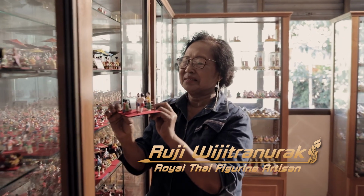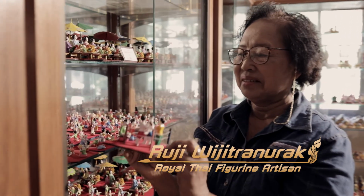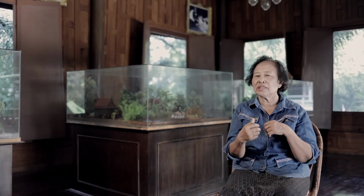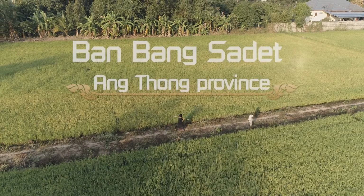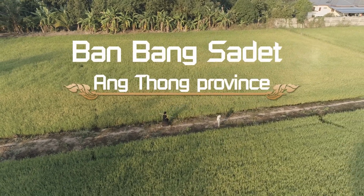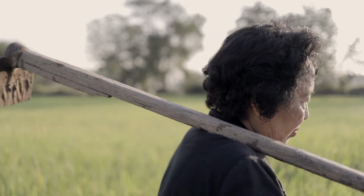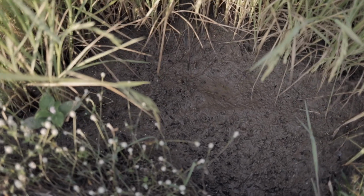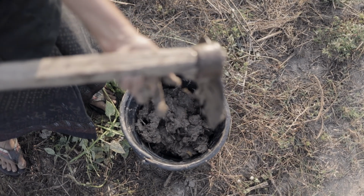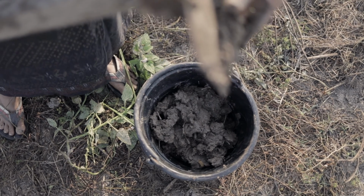What's unique is that we make them by hand. Actually, they're a form of pottery. We start with clay dug up from the fields. The clay has to come from deep within the earth. It's under the sand layer, and that's where this clay is found.